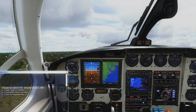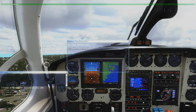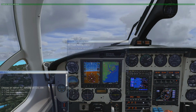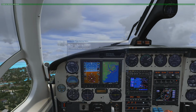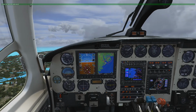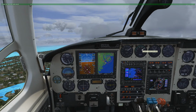Gear's coming up. Obviously, we don't have any flaps. I'm going to bring the power back to about 40. I have to turn the E and B off. There's the jaggeds. That's what I was afraid of. ATC's yelling at me. 3,023. We need to go ahead and bring the props back as well. It's about, I believe it's 2,400.